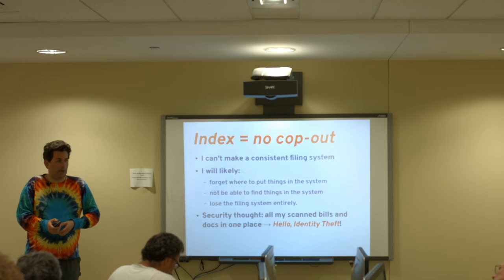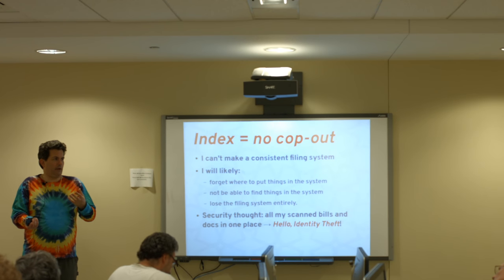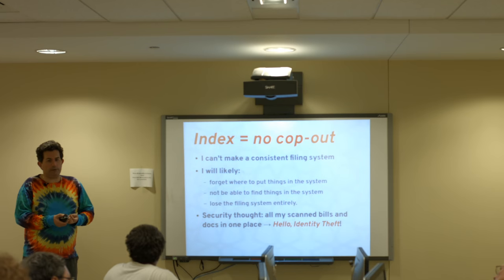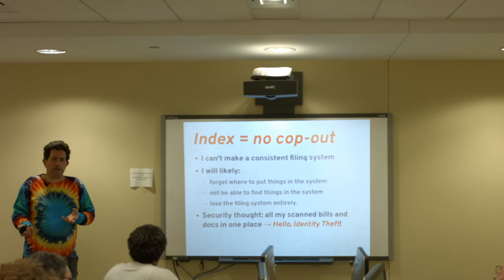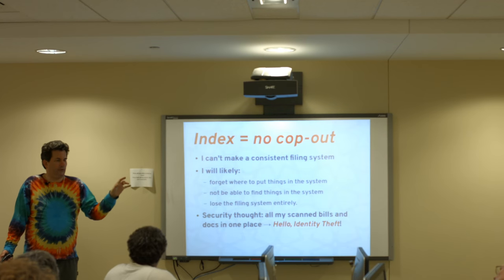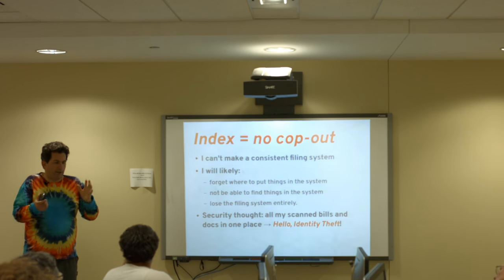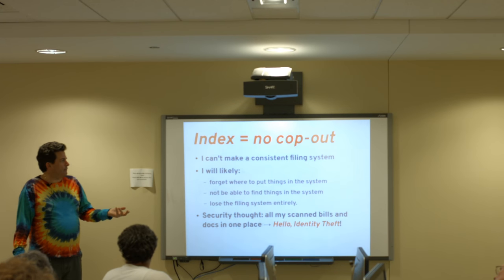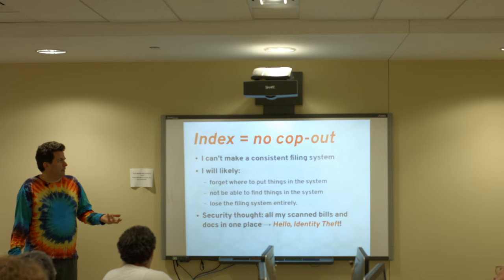It's one of these, how much time do I want to spend on this? Admittedly, I am quite good with file names, and all of my scanned files I always start with the date, full 4-digit year, 2-digit month, and everything starts that way. So maybe in me saying that I'm very disorganized, I'm actually far more organized than some other people.